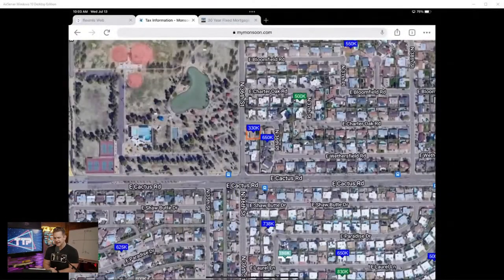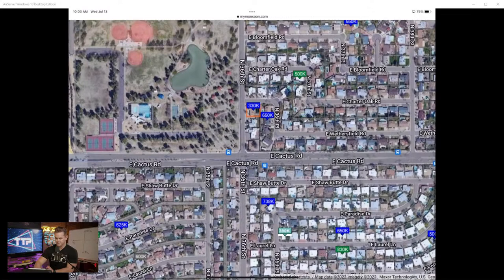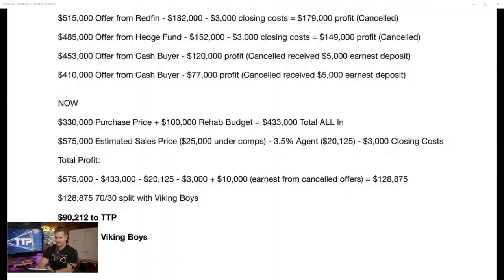You can see right here, and this is just the tax records through my MLS, that we closed on this deal for $330,000. You can see there's some solid comps just in the area: $650,000, $738,000, $699,000, $650,000, $830,000. I mean, this is a smoking deal. But let me show you what is happening with this deal here. This is what's happening, all right?